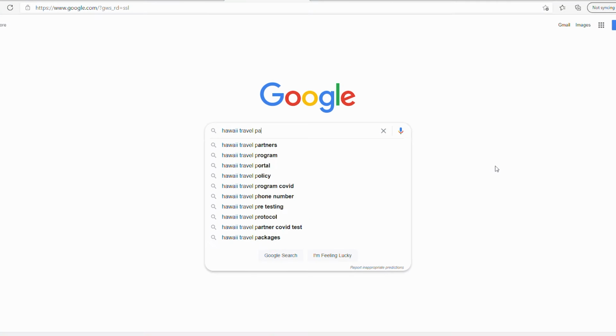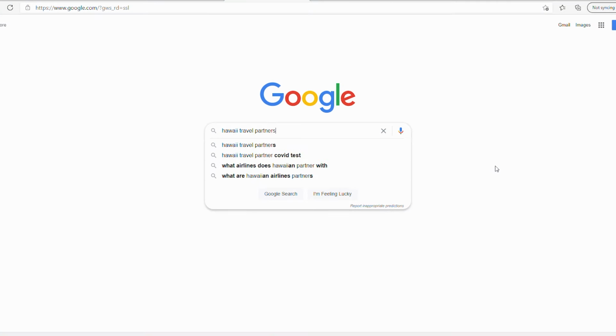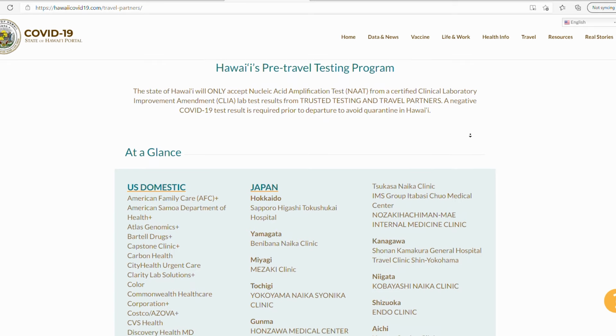Where do they go to get that info? All that information is on the Hawaii.gov site, and you can also see it on hawaii-aloha.com. We'll have it right here. You can see it right here.